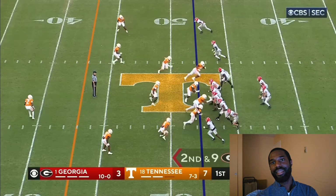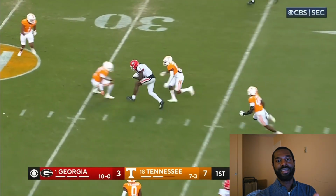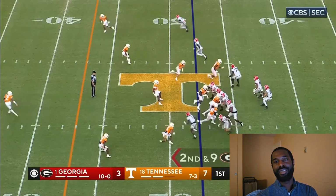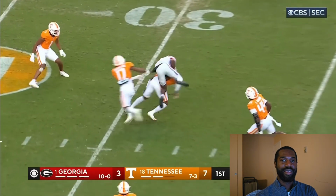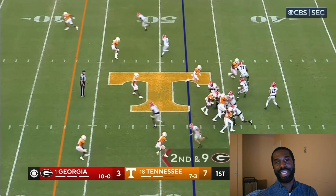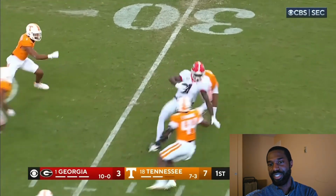So it's the first quarter here, 6 minutes, 1 second left in the game. Georgia's down to Tennessee 7-3. 2nd and 9 here. Georgia's in 11 personnel: 1 tight end, H-back on the left side, 1 running back set to the right of Carson Beck. They have 3 wide receivers on the field. If you notice, Rosemy Jackson, the wide receiver, is close to the line of scrimmage on the left side. Basically, this play is going to be an intermediate crossing route from Rosemy Jackson.